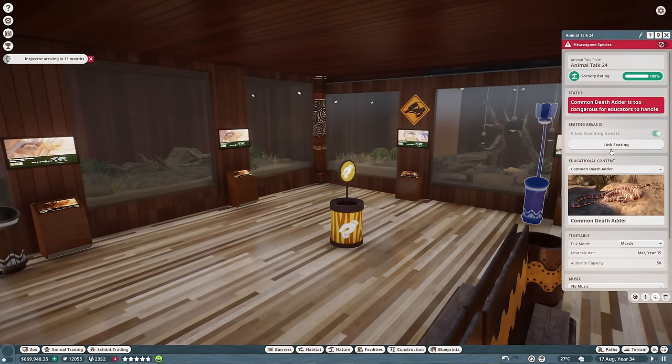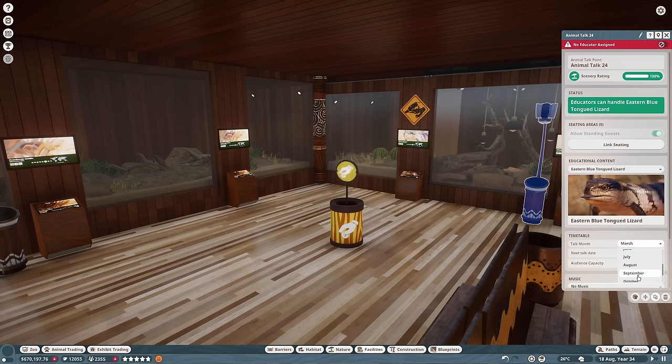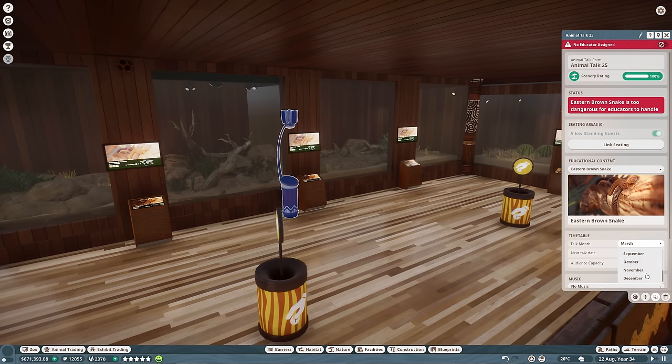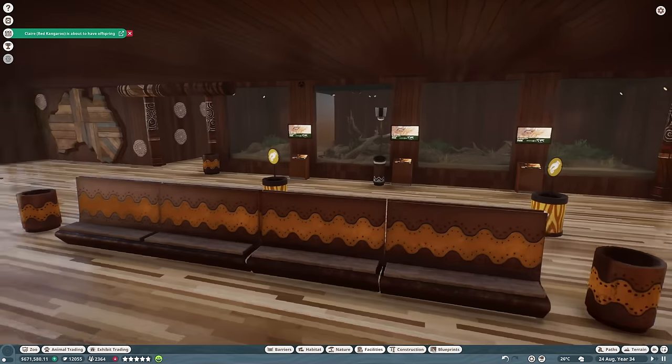We're going to have the eastern blue tongue lizard in, let's say, August. Give them a bit of a break. And then this isn't going to be the common death adder. The eastern brown snake in October. And that should be good. That's all of them covered.